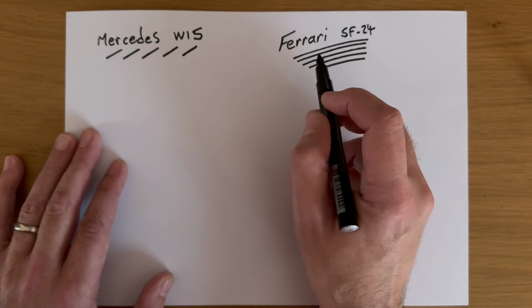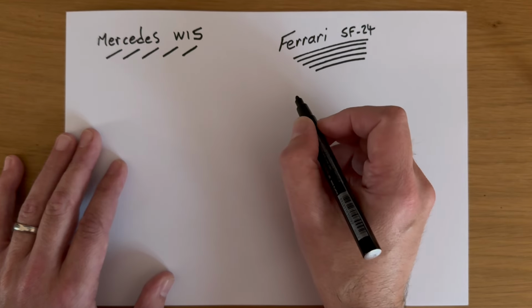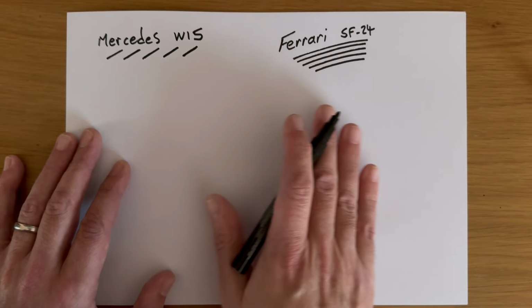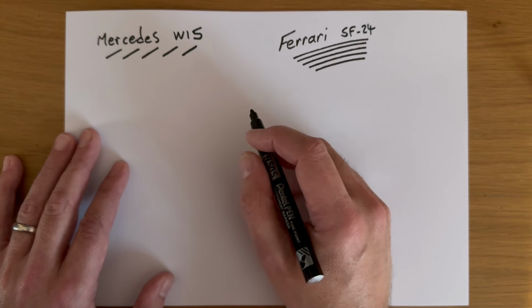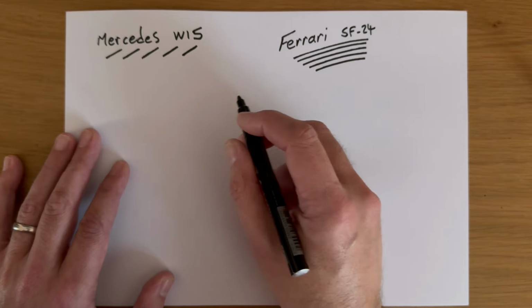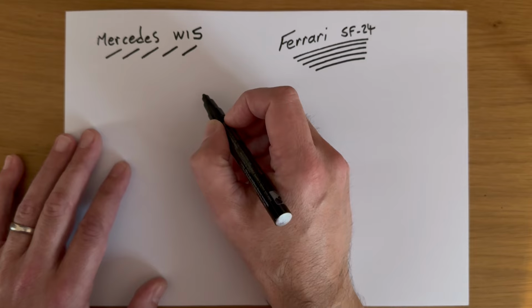But I was a little bit disappointed with the Ferrari. It looks a bit more boxy than the other cars, in profile, sideways on, anyway. And I'm not a fan of the white and yellow stripes, I have to say. Not a fan of those.